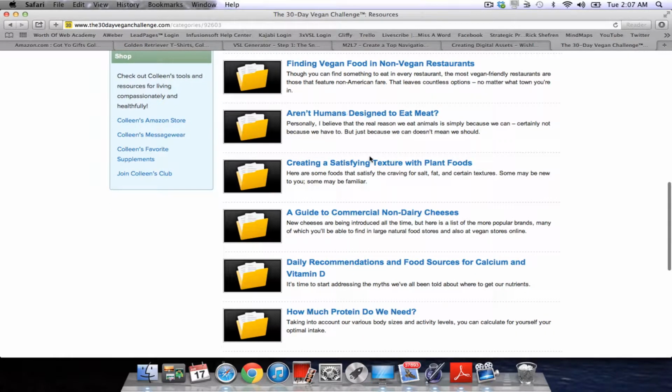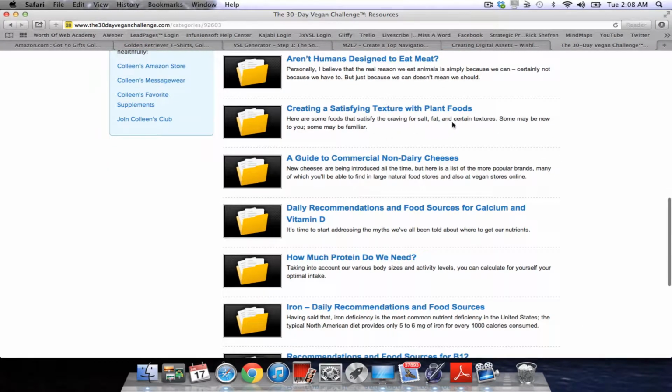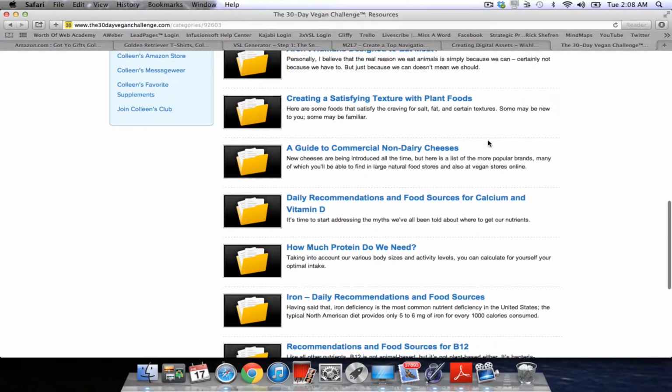Humans, are we designed to eat meat? She goes into the structure of our teeth, the length of our colon, our digestive system, and things like that. Satisfying textures and mouthfeel with foods.